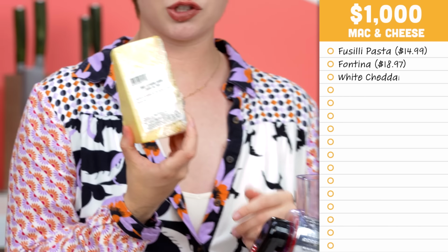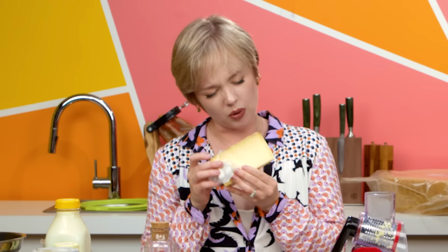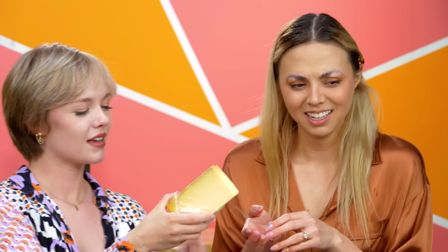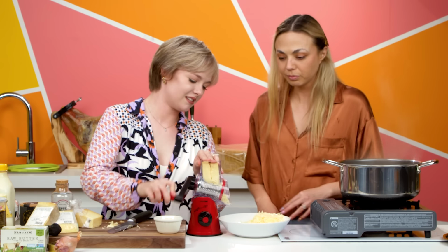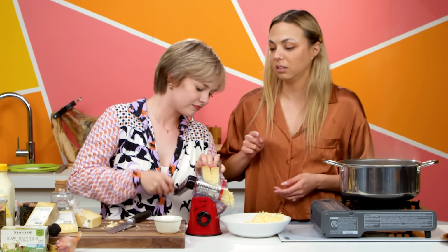This is a white cheddar from Jasper Hill Farm. The notes are looking pretty good. Tell me what that smells like. It smells like pistachio. It does smell nutty, you're right. Just the way that cheese smells like pistachio, the same way mushrooms smell like chocolate.